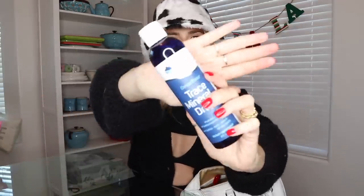Trace mineral drops. So you add like drops of this to your water to help you stay extra hydrated. It's basically like magnesium, potassium, sodium, chloride, like all that stuff. It doesn't taste like anything, but you add it to your water.